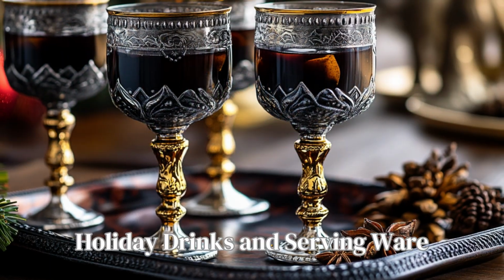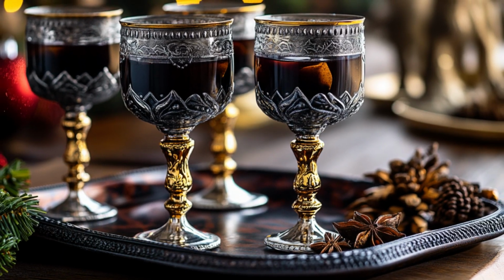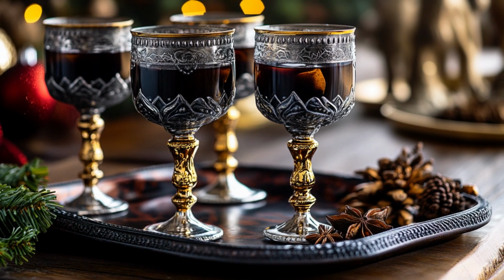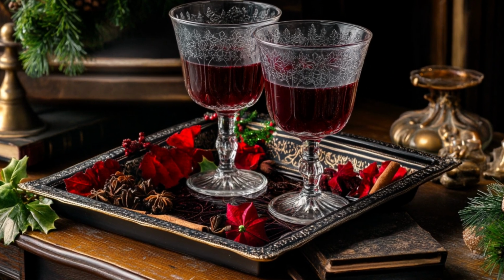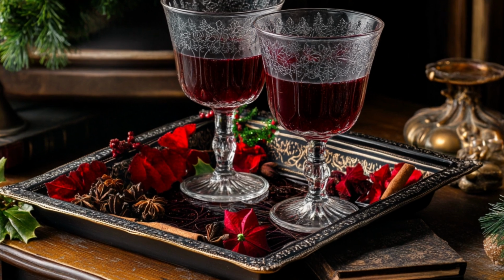A dark academia Christmas is not just about visual decor, it's also about the atmosphere. Serve warm holiday drinks like spiced mulled wine or rich hot cocoa in antique cups and goblets. The servingware should feel timeless and sophisticated, so think about using porcelain or glass with subtle vintage detailing.